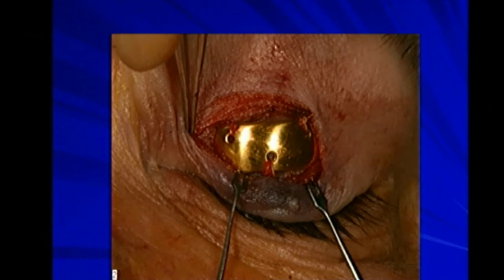Initially, when I put the gold weight or the platinum, I like to have it a little bit ptotic, like 1 millimeter, 1.5, because gold weight works as a muscle exercise for the levator muscle. So whenever they blink, the muscle will be stronger, like lifting weight. So it will correct itself after a while. It's just something I anticipate, instead of having the patient after a while develop lid retraction, it's good to have him ptotic initially.